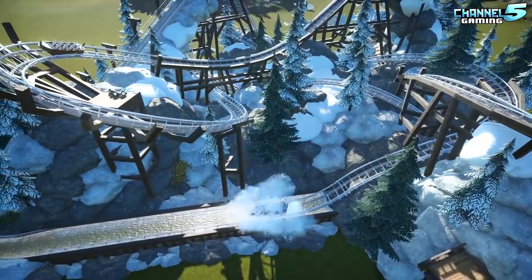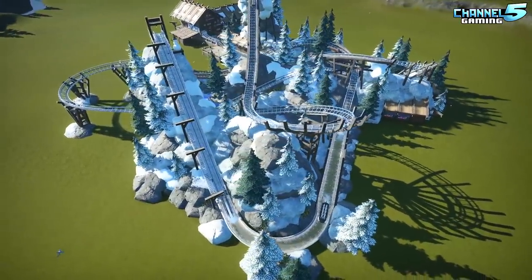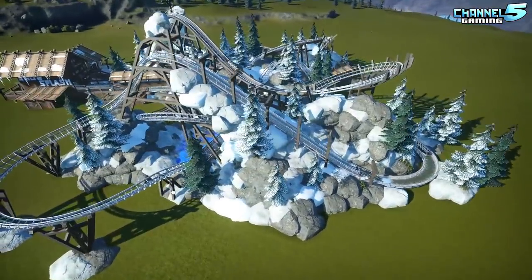You also want a good splash. I do feel like I had enough speed to come back around one more time, but it's just fine because that's a big mega splash you get out of that. So I think it's just fine.